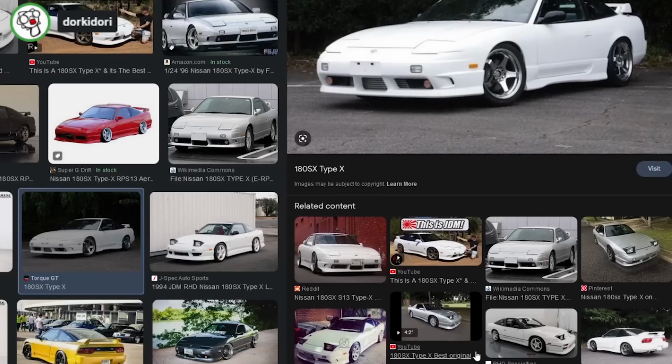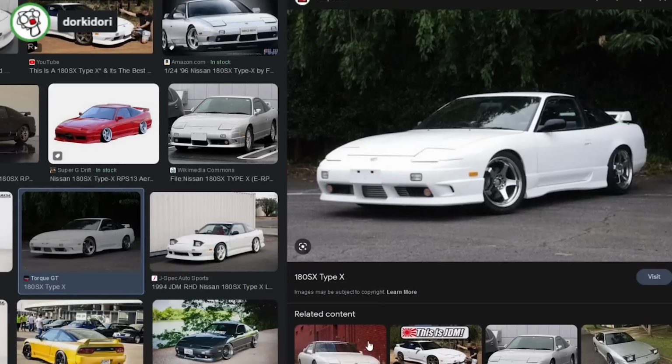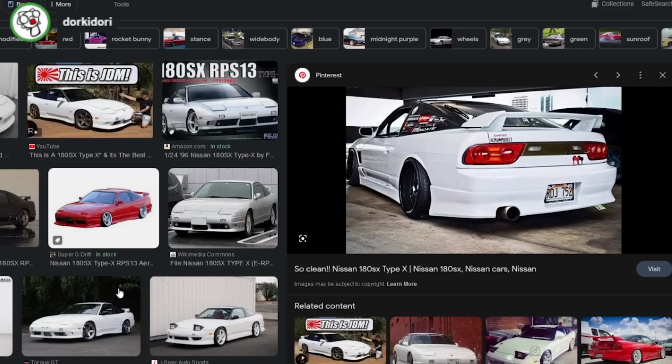The whole thing and the wing is just god awful because it's so angular. It does not match the aesthetic of the hatch at all, and it only looks good from certain angles. It's very anemic when you go to like that 2/3 angle.